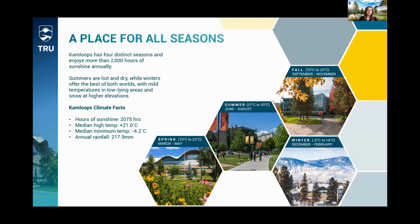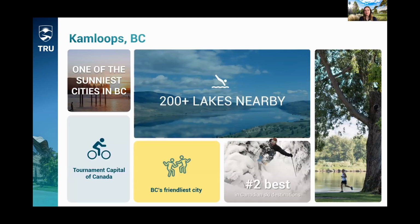We do see a lot of sunshine throughout the whole year, and Kamloops is known to be one of the sunniest cities in Canada. So lots of sunshine, in winter time and summertime. Summers are nice and hot, but we do not have humidity in the air. So it's a different type of feeling, right, of your summer, of your winter, and the transition seasons. Spring is absolutely stunning. Again, the climate is very comfortable for you to fully enjoy what the area can offer.